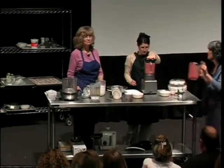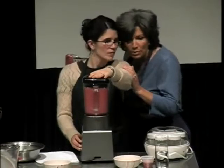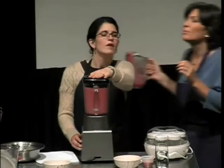Coconut. Question about what's the because of coconut.